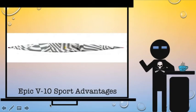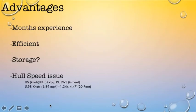Then we have the V10 Sport, which of course has its own series of advantages. I'm going to have months of experience in this boat. I'm going to be able to train up in the V10 Sport. So experience still goes to the Stellar, but it's not as big of an issue. The big advantage is it's fast, and speed usually also means efficiency. However, storage is more limited at the moment, although I'm putting a hatch into it.